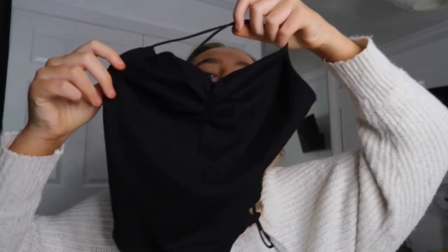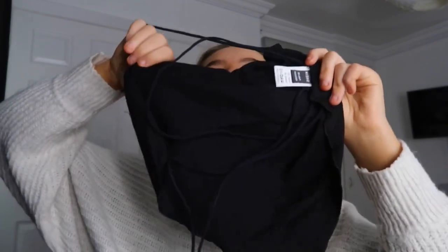It's really hard to show, but it looks like this. It ties around your neck, and then it's like a little love heart shaped kind of top, and then it ties at the back. It's all open back, which is gorgeous. And yeah, they're really in at the minute.